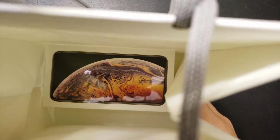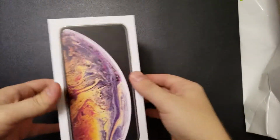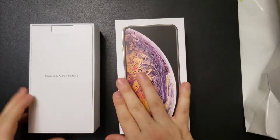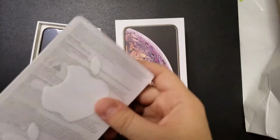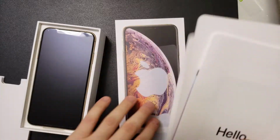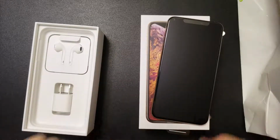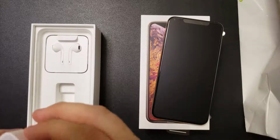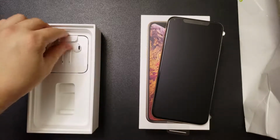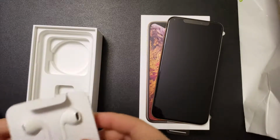Alright guys, so I just came back from the Apple store. Got my new shiny iPhone. Let's do an unboxing and see what's inside. All right, we got the usual Apple stickers, SIM tool, bunch of papers, instructions, iPhone, we'll come back to it. All right, we got the power brick. The charging cable. And the headphones.